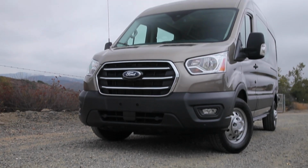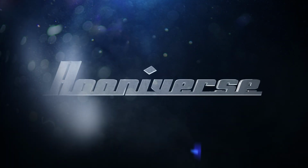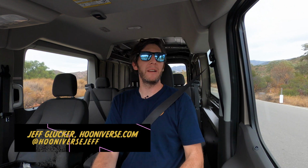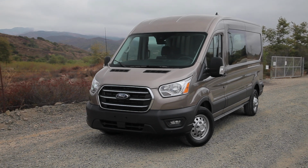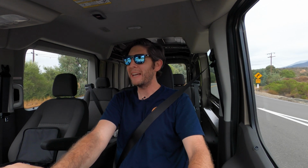Yep, that's right. We're doing a van again. This is a van that I have been very eager to get my greasy, ham-fisted, ham-hock hands on. This is the 2020 Ford Transit all-wheel drive EcoBoost. Move over, Mercedes-Benz Sprinter. There's a new van life champion in town, and it wears a blue oval badge, and it's awesome. Here's why this thing kicks ass.